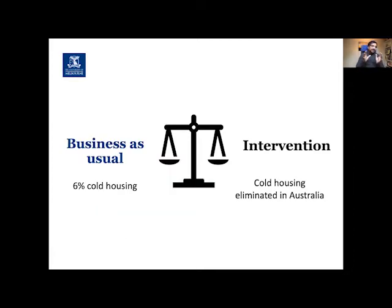So for this model, what we did, this is the 2016 living population of Australia, where based on the Australian housing conditions data set, we knew 6% of the people were unable to warm their homes. And with the magic wand in the modeling, we said we eliminated that. So nobody under our intervention would be living in cold housing. How does it help? It tells you if you were to direct all the interventions to this exposure, how much health gain you're likely to achieve. So that's where our intervention comes from.